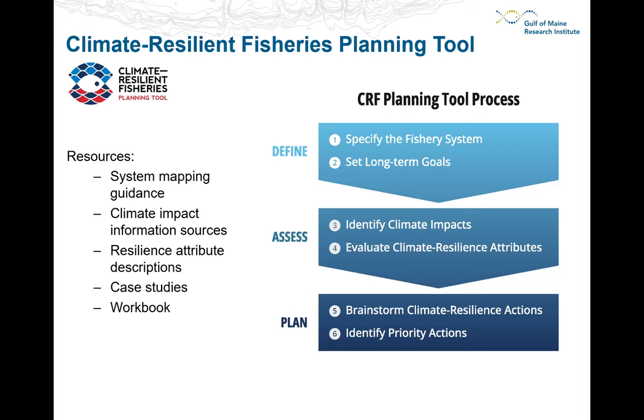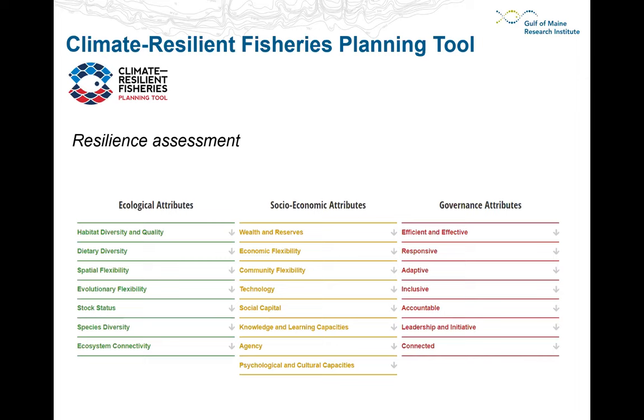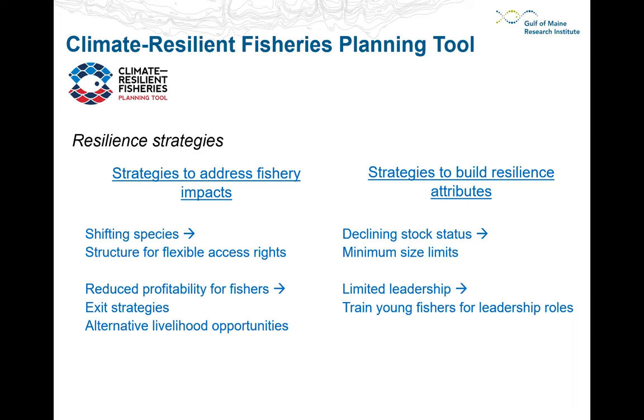So these are the elements of the resilience assessment. We've honed the list from 38 to a slightly smaller number, I think 22. So it's not quite so many things to consider and work through. And then we also provide some information as starting points. The tool is not designed to be prescriptive, but it is designed to help support some guidance through the different components. So we provide some examples of potential resilience strategies that fit into two bins, really: strategies that can address particular impacts in fisheries and strategies that could build resilience attributes in fisheries.